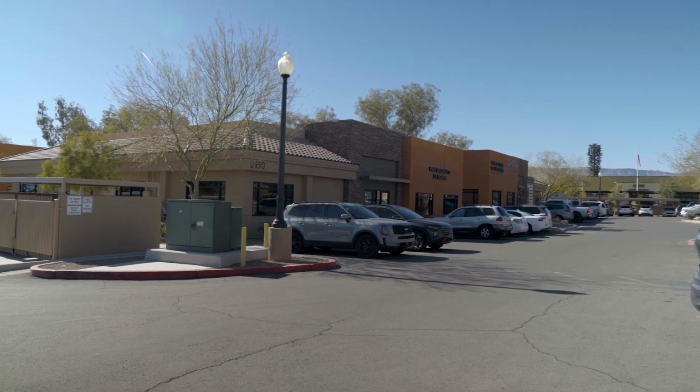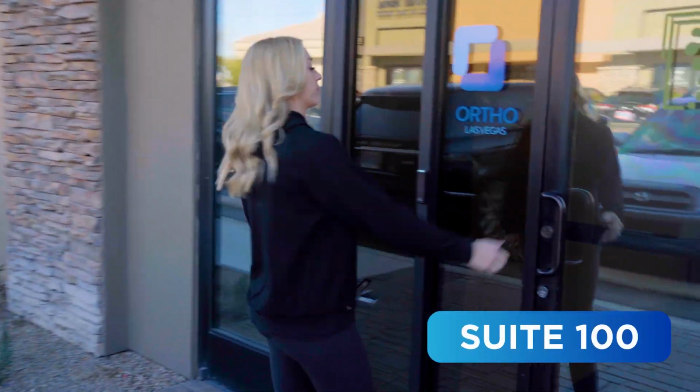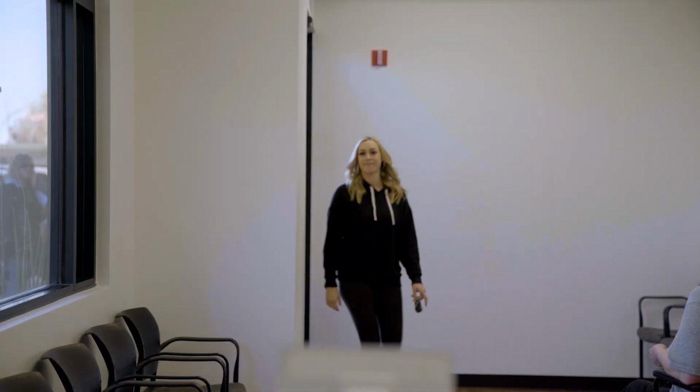You can park right out front or around to the left. Enter Suite 100 and you have arrived. Welcome to Ortho Las Vegas.